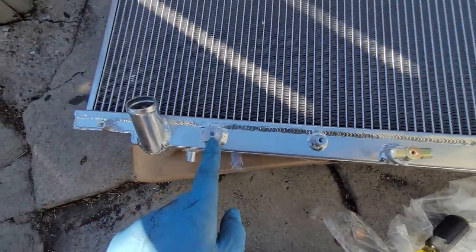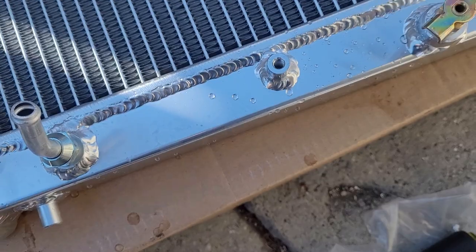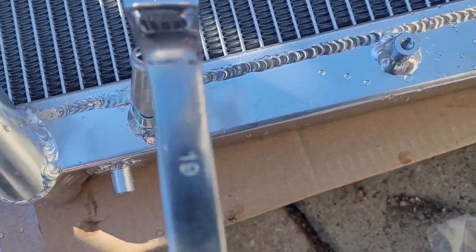Transmission lines, I'm gonna put those right now. Slap them on. And this is a 19 millimeter.